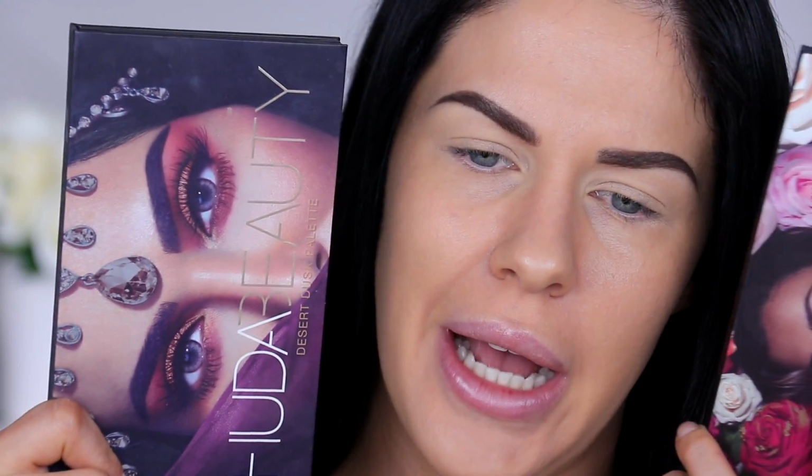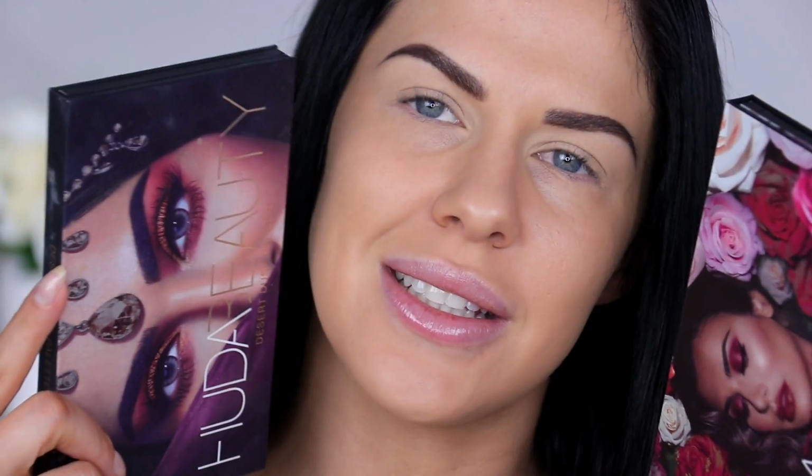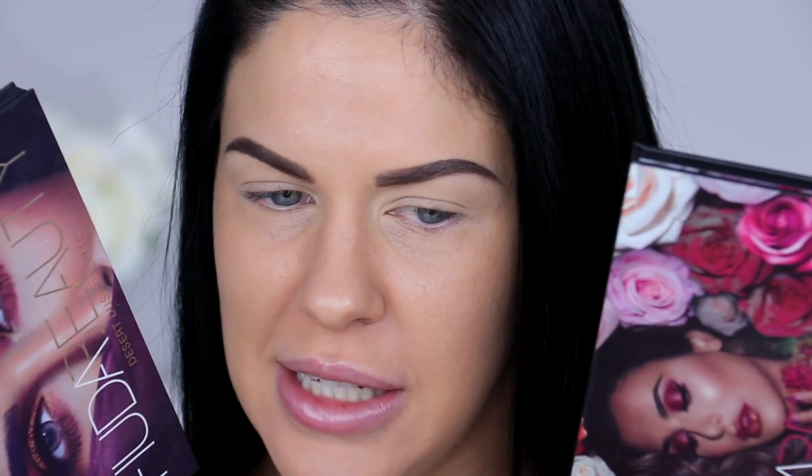Okay, so we have Huda Beauty Desert Dusk and Huda Beauty, what was this one? Rose Gold Remastered. These are two palettes that, in my opinion, are very much overpriced for what they are. Look, the packaging is absolutely stunning. They're very visually appealing. They're very beautiful to look at. They feel nice in your hand. But I don't believe the quality of the shadows in these necessarily justify the price.